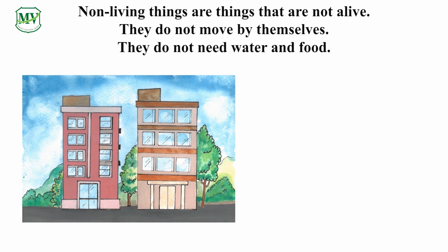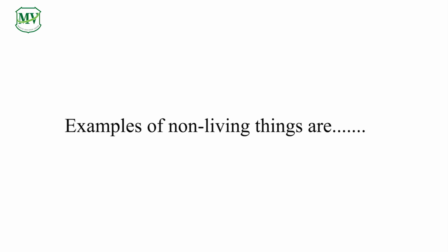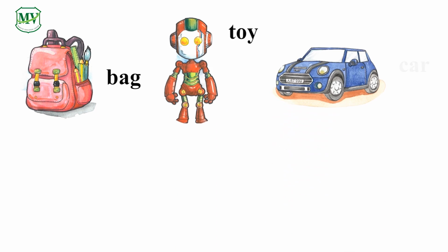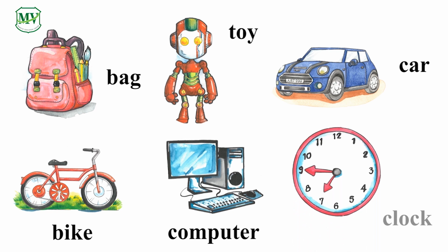Non-living things are things that are not alive. They do not move by themselves, and they do not need water and food. Some examples of non-living things are bag, toy, car, bike, computer, and clock.